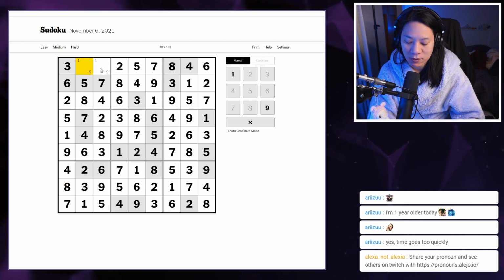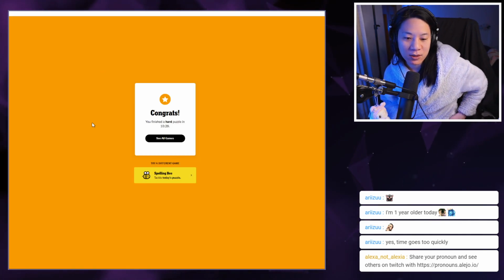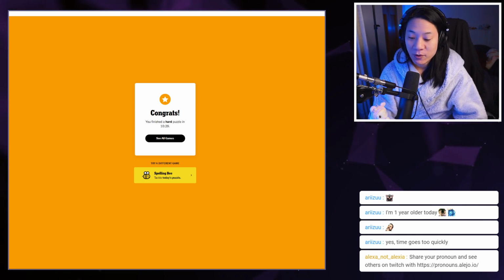8 and 1 are resolved. 9 and 1 are solved, and that's today's New York Times Hard Sudoku using Snyder notations. So I hope you find it useful.